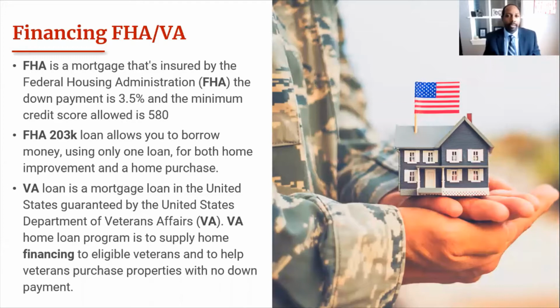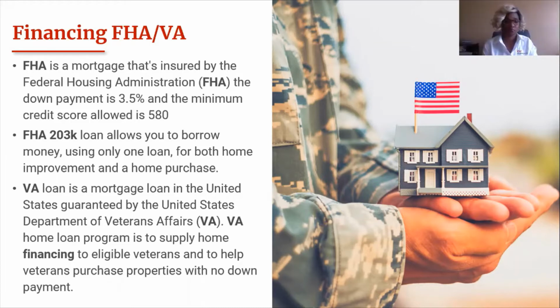So VA is a little different. They don't have a strict debt-to-income ratio. It has more to do with income and size of household. And there are ways you can have two VA loans. If you're interested in that, we can discuss it offline. You can just email us and we'll explain that. Due to time, we have to explain that later.